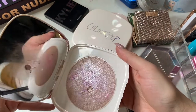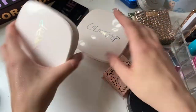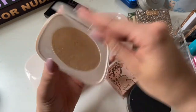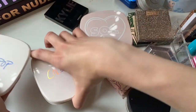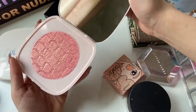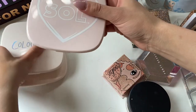I have these from Colourpop. This one came broken. It is the shade Manifest That. And this one is also apparently the shade Manifest That, but one of them is not actually Manifest That. I really like both of these. And then this one is from Soul Body. I actually use this as a blush, so I'm not sure why it's in here, but I'm keeping this one as well. I use this as a blush though.